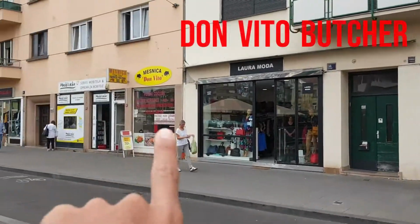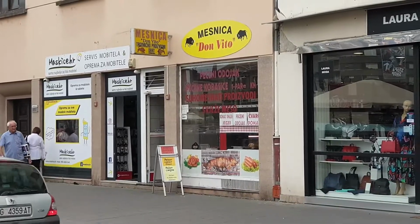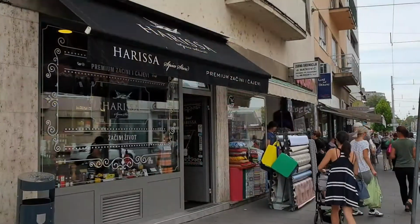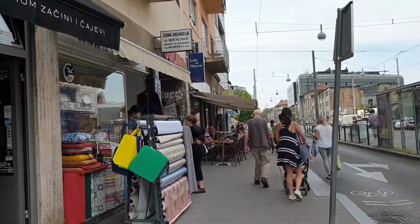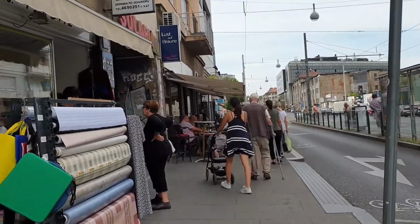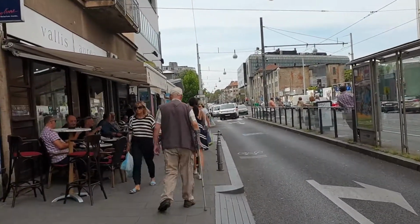And this mesnica has been there forever. It's one of the best places to get chwatsi. Harissa was a godsend, and they opened here about 10 years ago or something. And Kvatric became a place to get spices.